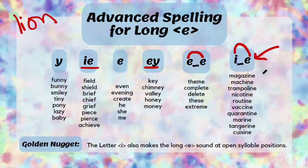As you can see here, in the word magazine, we are writing I-N-E, that is the split digraph of I, but we are saying the long E sound. Magazine, machine, trampoline, nicotine, routine, vaccine, quarantine, marine, tangerine, and cuisine. All these I and E are saying the long E sound. These are a few words in which this happened.